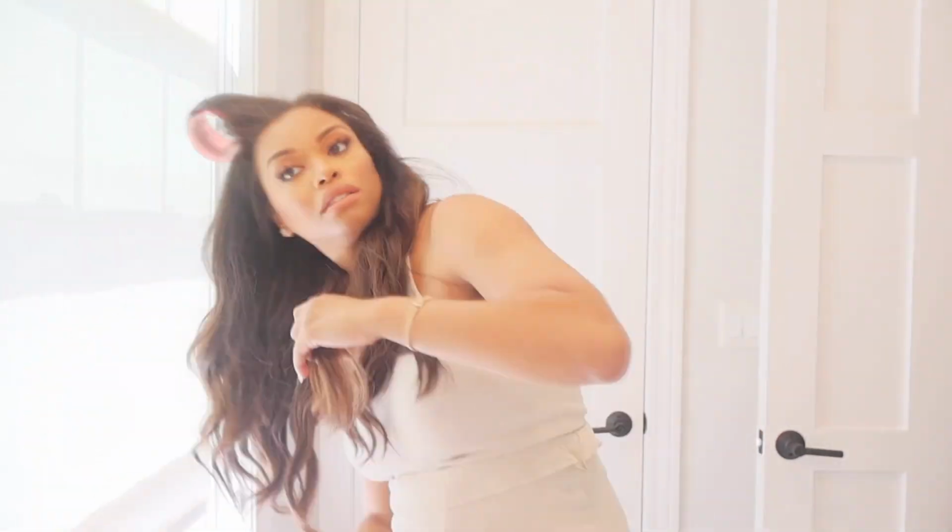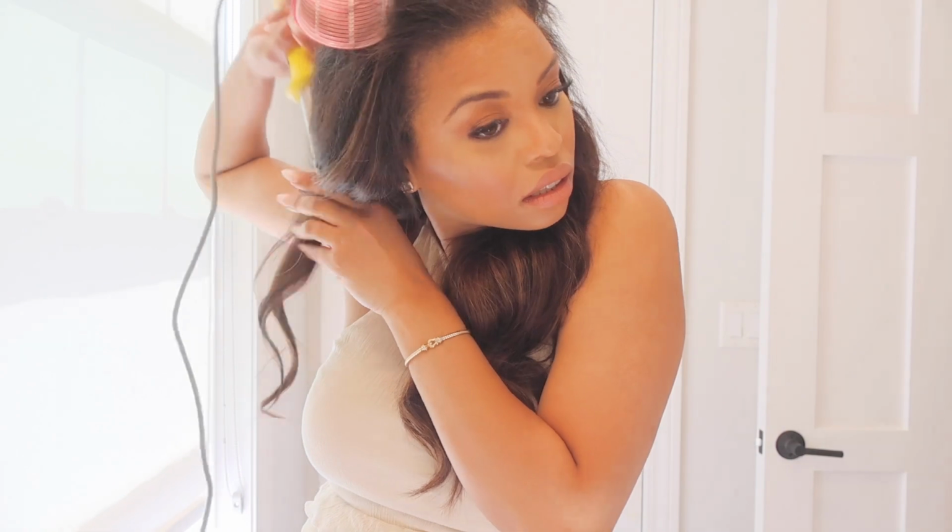Look at those curls. Look at that color. This is all natural lighting. I don't believe in filters. So this is natural, and look at that blend.